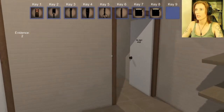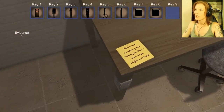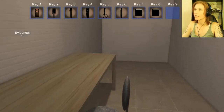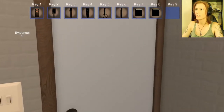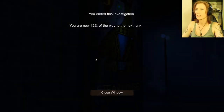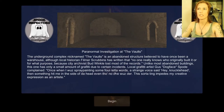It's so cute. Is there anything new in here? I'm stuck. Don't put anything too heavy. Okay, the duct tape. So, let us get out of here. Yes, let's go on an investigation. I am 12% to the next rank. And we are going to go to the vaults or Crampton's warehouse. Let's go to the vaults. Paranormal investigation of the vaults.